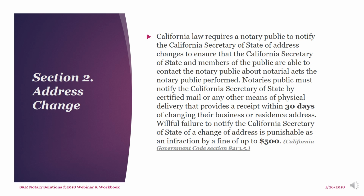Section 2, the address change. California law requires a notary public to notify the California Secretary of State of address changes to ensure that the California Secretary of State and members of the public are able to contact the notary public about notarial acts the notary public performed. Notaries public must notify the California Secretary of State by certified mail or any other means of physical delivery that provides a receipt within 30 days of changing their business or residence address.